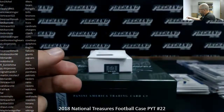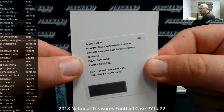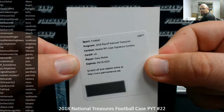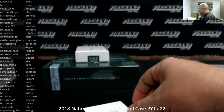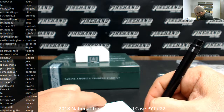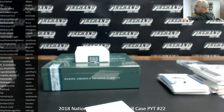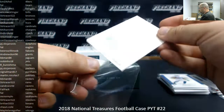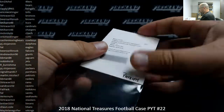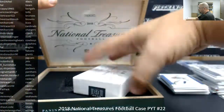Last card of the break is a Rookie NFL Gear Signatures Combos for the Patriots, Sony Michel. Patriots going to Martin Nicholas 7. I believe this one should be numbered to 99. Okay. All right guys, that'll do it for the break. We got one card to put to random.